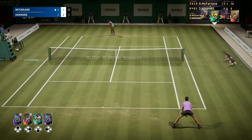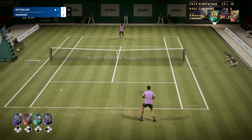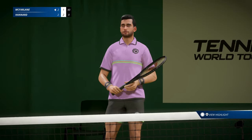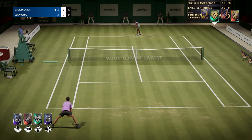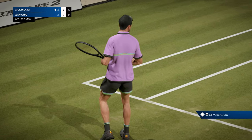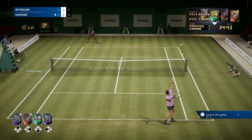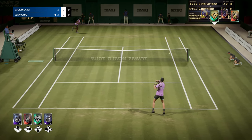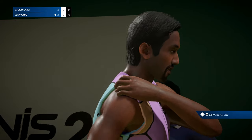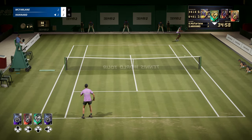So far back and then pulling the drop shot out, and he sees that we don't quite have the energy to run with him at the moment. Great serve down the tee. Yeah. Very easy hold once again for McFarlane. We're getting towards that stage of the match where tiredness is going to kick in.